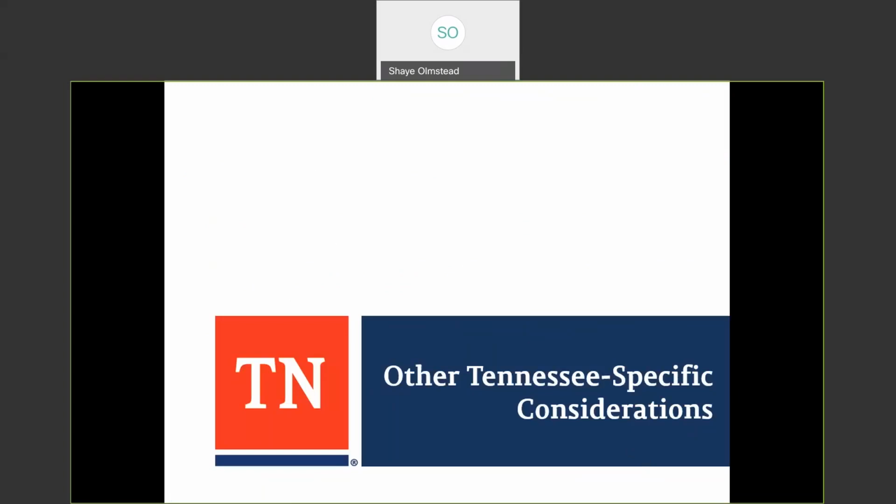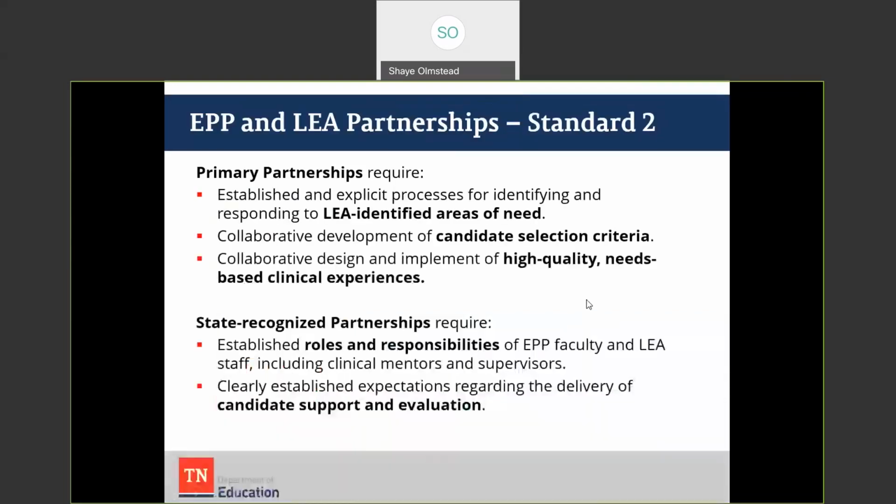All right. I'm going to hand it back to Annie to go over a few other Tennessee-specific considerations. Yeah. And again, David, when we're on site, if Lipscomb provided some evidence within their self-study or their addendum, and you would like one of the state facilitators to pull up Lipscomb's annual reports or performance reports, we'll have the ability to do that. So if you want to see anything in greater detail, we can certainly accommodate that. Okay.